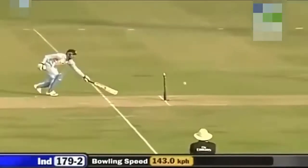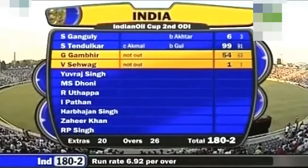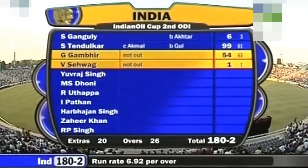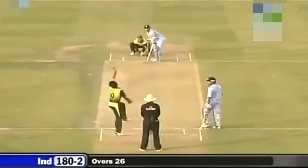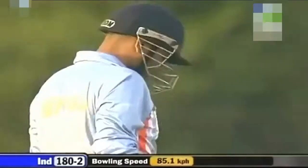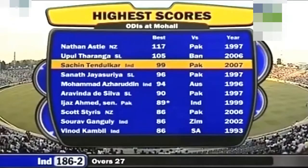Oh, looking for that run. Not there, all the throws in. Sehwag is off the mark. Try to maintain the right and left hand combination. Yuvraj Singh next and then Dhoni. Depends probably who's going to get out first. They're going up for the appeal. Sehwag just a little early in pushing that one away towards the leg side. Hit the pads. But, the highest number of runs for an Indian at Mohali. Yes.